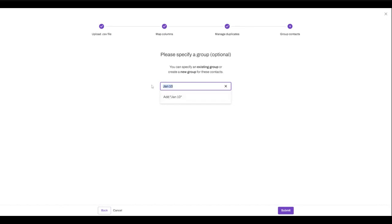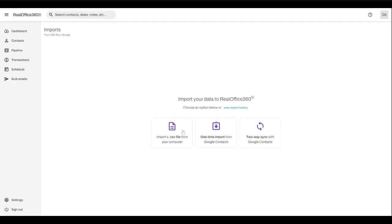You can put it in, or maybe this was your phone contacts. You could say iPhone contacts or something like that, or whatever it is. You could bring them in again, and then you would hit submit. At that point, it would start your import right there. Now, just as a note, we also do a one-time import from Google Contacts and a 2-way sync.